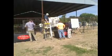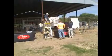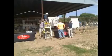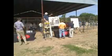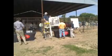Right at the top, see the barn? Right there, where we are. Yes, sir. Track 5 is right here. Track 4 has got the little house on it. And then track 1, 2, and 3.